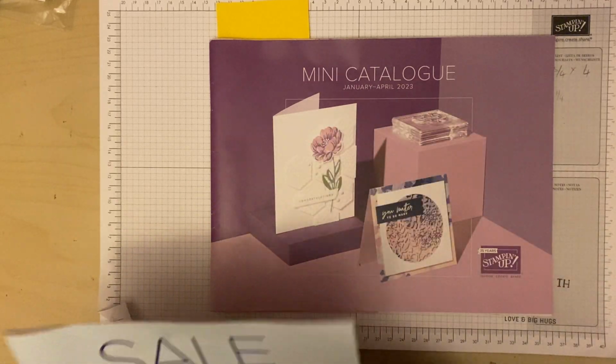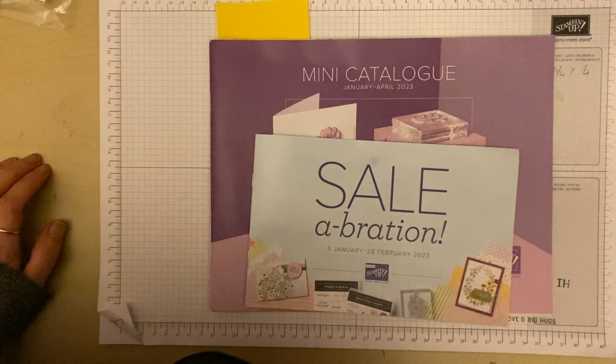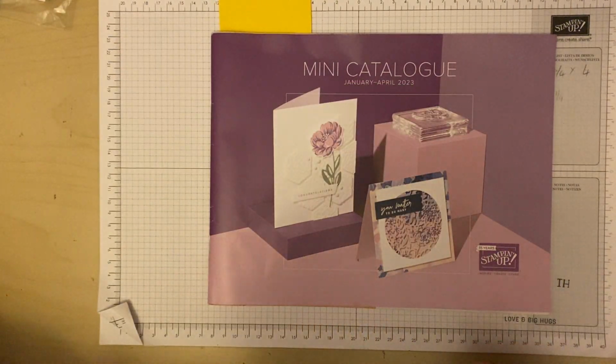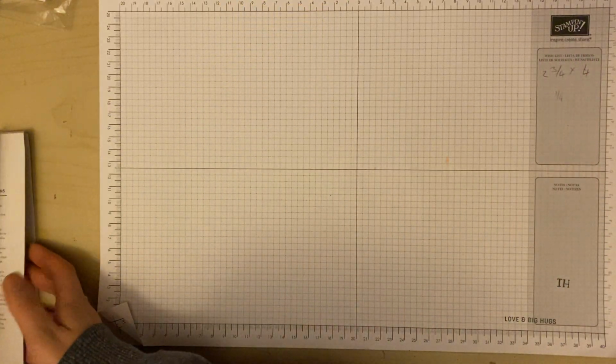So there we go. I will pop those back up there out of the way, and then we'll start. Right.